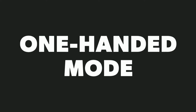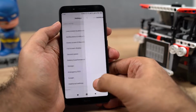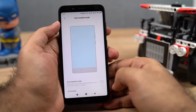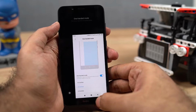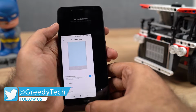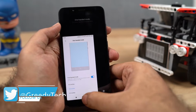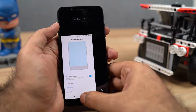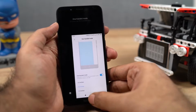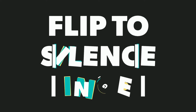Going on next, we have one-handed mode. Now for some reason, if you think this phone has a massive display and if you can't use it single-handedly, you can use this feature. Once you turn on this feature, you can swipe on the navigation bar from home to left or right to shrink the screen. In this mode, you can literally do anything, make calls, take pictures and do everything with a single hand. You can swipe in the same direction to go full screen, you can swipe in the opposite direction to switch to the other side, and do it again to go full screen once again. From settings, you can also change the size of this window.